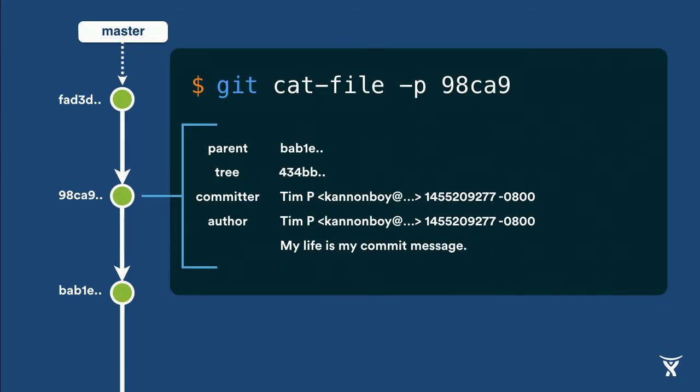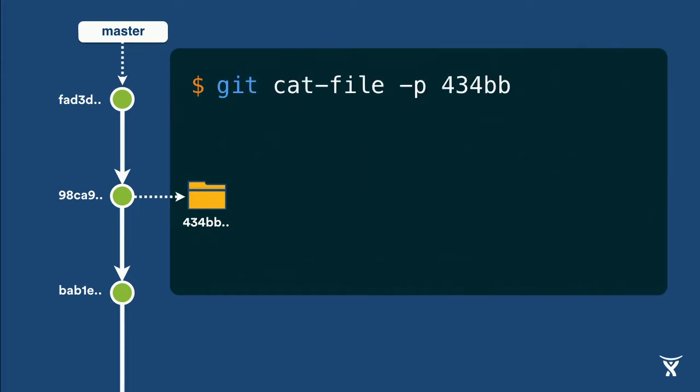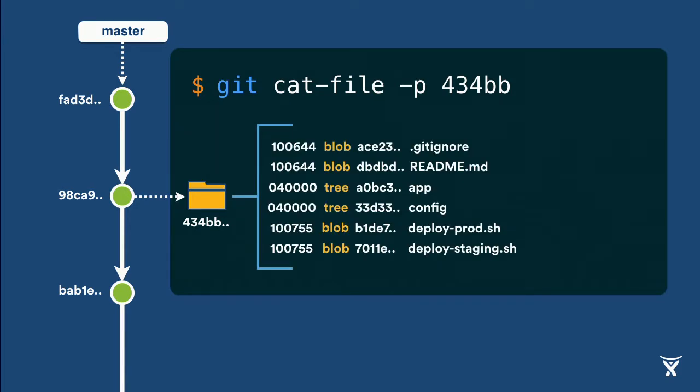But we have one other thing here, the tree. The tree is yet another special type of object in Git. Let's have a look at that. This is where things get kind of interesting, because the commits themselves don't contain the content. The content is just pointed to. It's all just pointers pointing at things. So let's have a look at this tree file, or tree object.